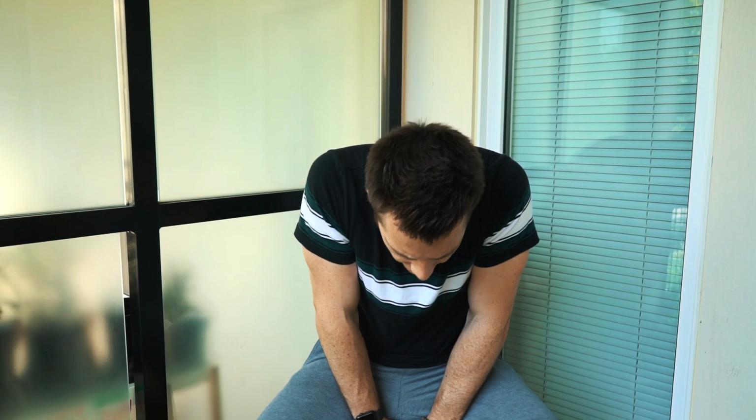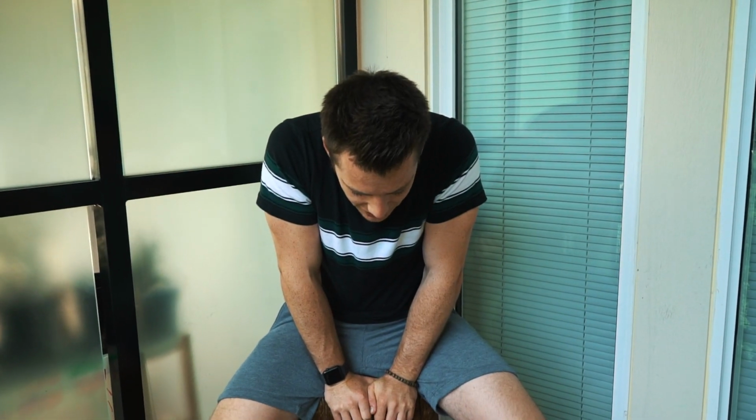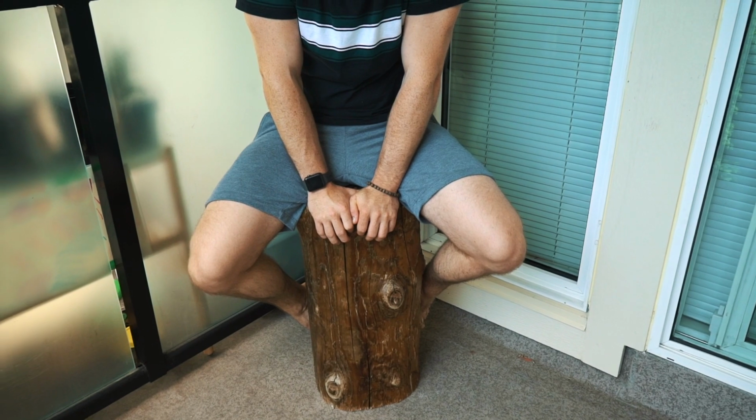Okay, before we get kicked off on anything in this vlog, you gotta check out my new log. That actually rhymes. Yeah, I picked up this log in Bone Island and I sanded it first last week, and I put some varnish on it. I'm really happy with it, and I'm gonna use it as my seat for when I open up vlogs.